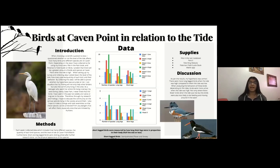to the tide. As Purbita was saying, when I first was about to visit Caven Point, I honestly thought that I would only see pigeons and seagulls and Canadian geese, but I was completely wrong. And the first day I was shocked because in a short amount of time, the tides changed so much and we saw so many different species. So my hypothesis for this survey was that there will be more long-legged birds when the tide is high when compared to when the tide is low.